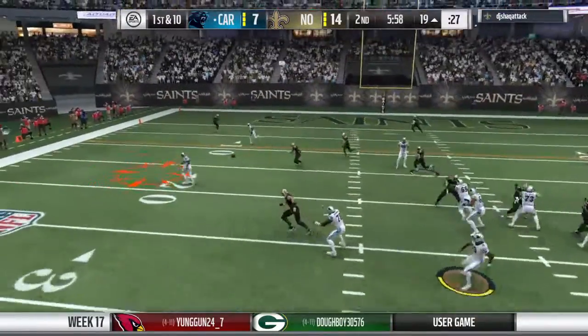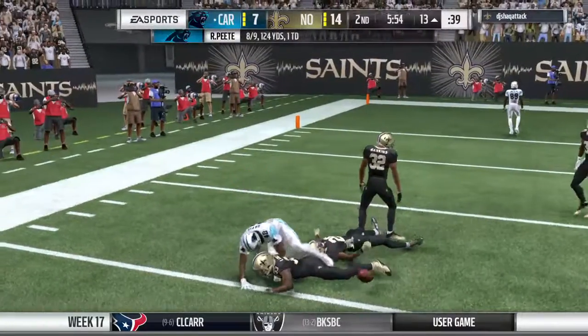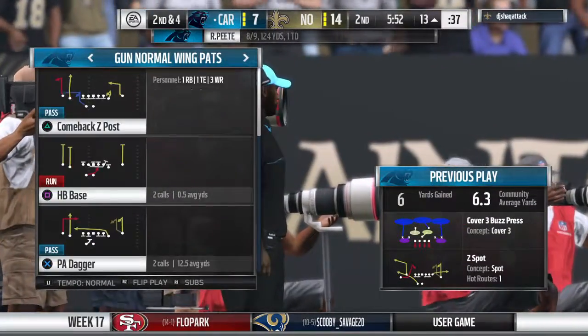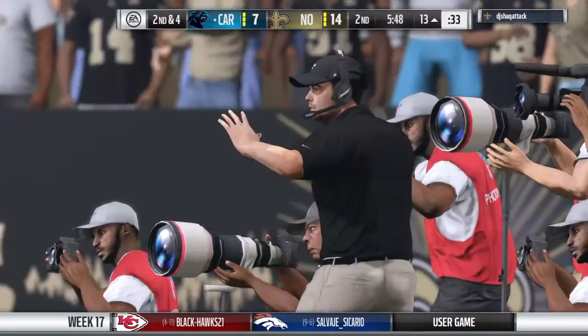Back to throw now on first down. Finding his safety valve here. That's complete, and they'll bring him down at the 13-yard line. It's a gain of 6 on the play, and that'll make this a second down.